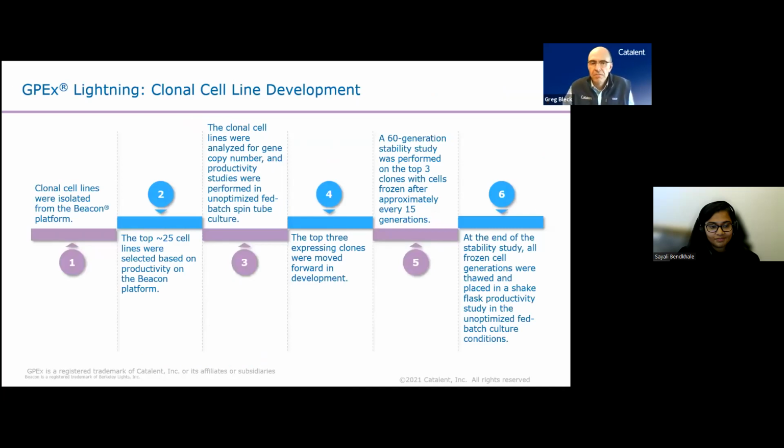So I'm going to show you data from one clonal cell line program we did for that Fc fusion. Clonal cell lines were isolated from the Beacon. We chose the top 25 lines off the Beacon, and then we analyzed those top 25 lines in unoptimized fed batch spin tube culture. For this particular experiment, we chose the top 3 clones strictly based on titer, and moved those clones directly into a 60 generation stability study, where we froze down those clones after certain generations throughout the study, and then at the end of the study, analyzed those clones and how they behaved in fed batch culture in shake flasks.